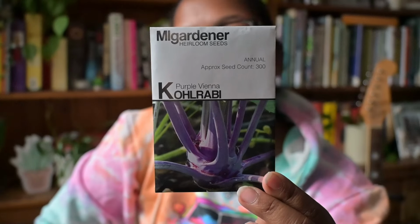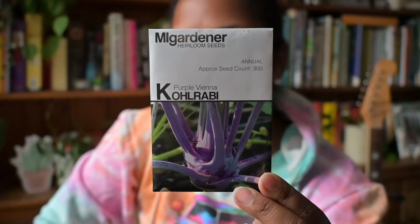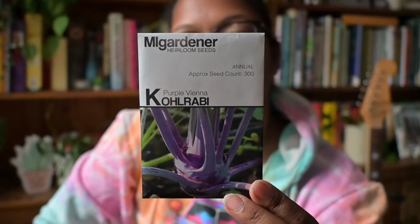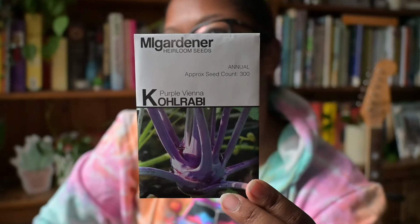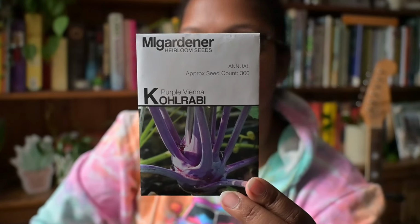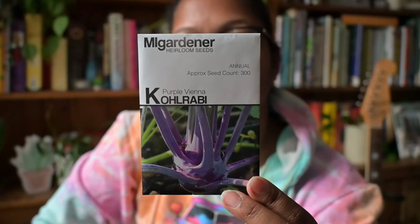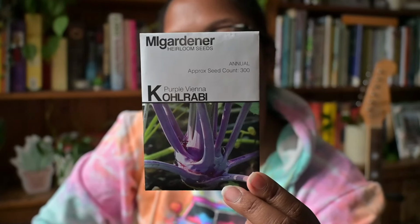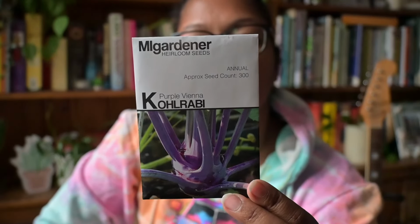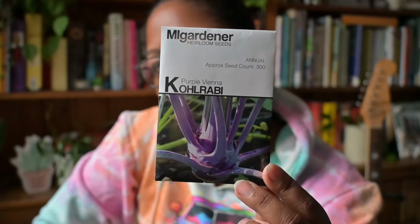Purple Vienna kohlrabi. This will be the second year that I've experienced growing kohlrabi, and I'm looking forward to trying this. I don't have any significant remembrance of kohlrabi other than that the flavor isn't super strong, kind of like a cucumber, where it has a flavor, but it's kind of not flavored, if that makes sense. But I'm looking forward to growing this. It's super pretty. I love having colored vegetables.